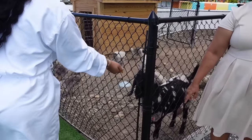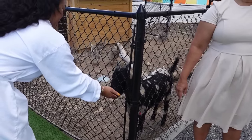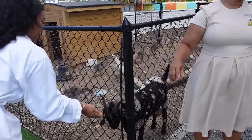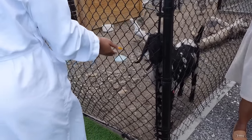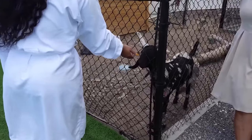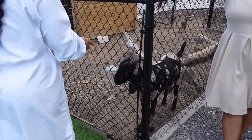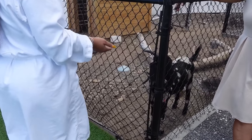But this boy is the boss and he's very, what do you call it? Greedy. What does it mean when they put their horns like this? They're protected now. But they're okay. This one here is very bully. Bully?